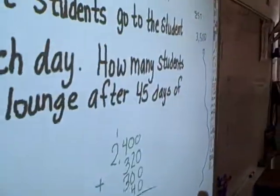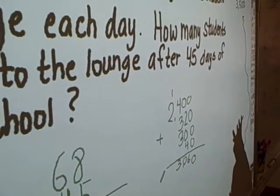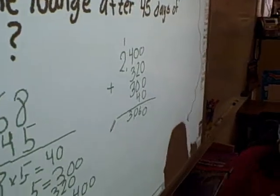Okay, so he says the product, which is 3,060, is going to be lower than the estimate. How many people agree? Okay, that is correct. Good job. Give her a hand.